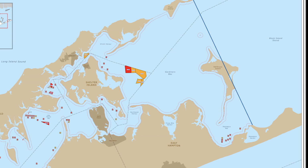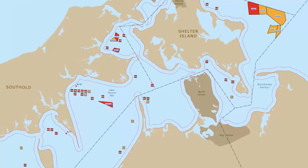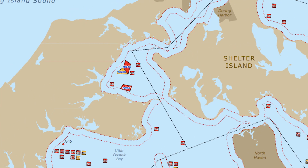And I know people are concerned about buoys. Generally, the buoys are clustered around the area. They're not just put out all across the bay. There are other fisheries, of course, that use buoys too. And if you're a boater, you have to be aware of buoys, obviously.